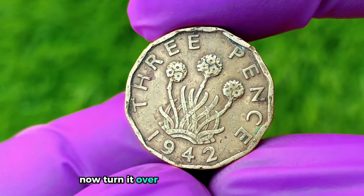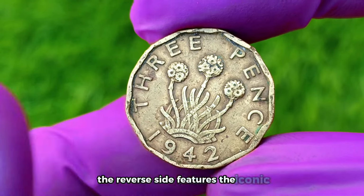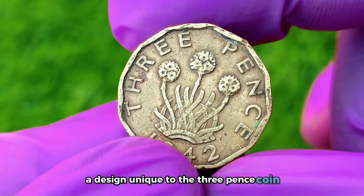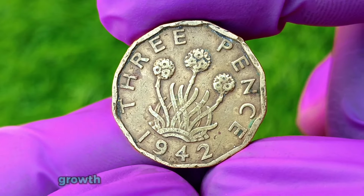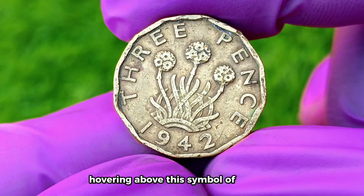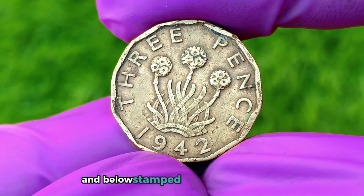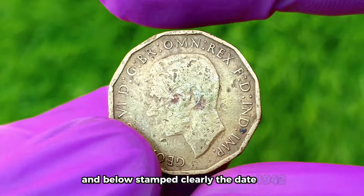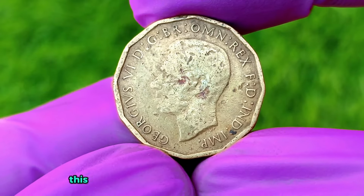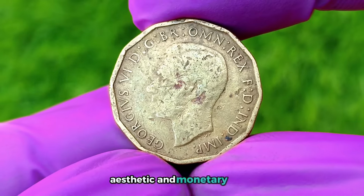Now turn it over, and you'll be mesmerized. The reverse side features the iconic three-headed thrift plant, a design unique to the threepence coin, symbolizing resilience, growth, and national unity during wartime Britain. Hovering above this symbol of survival is the denomination threepence, and below, stamped clearly, the date, 1942. But don't be fooled by the simplicity. This wartime issue is a rare gem with symbolic, aesthetic, and monetary value.